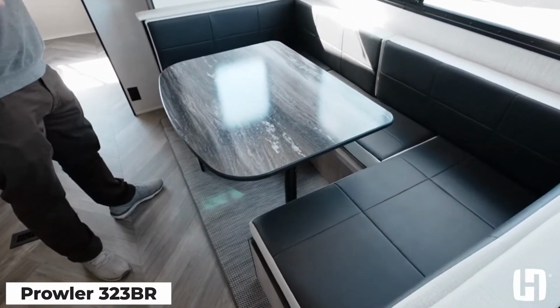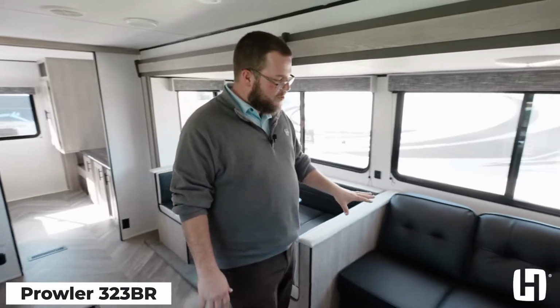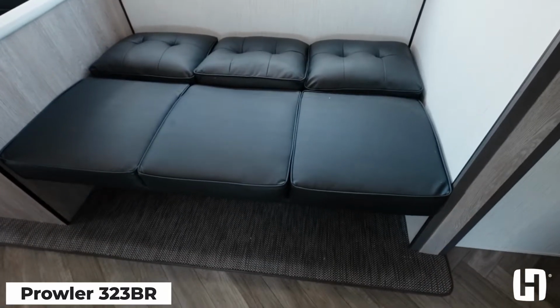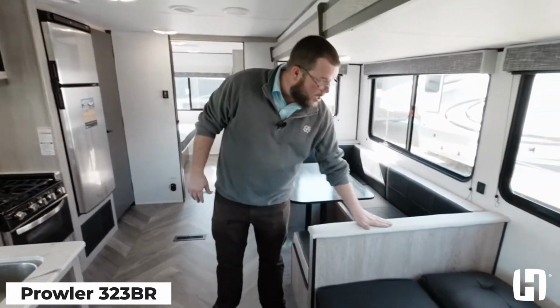If you do have extra guests, you've got cousins, or your kids are bringing some of their friends along, there's extra sleeping right here. You've got a nice new jackknife sofa. You've got storage underneath. This drops down to become a bed. This is our anthracite interior, so it's going to be the darker one. There's anthracite and there's also Malibu. Malibu is going to be the lighter interior, more along the lines of this cut right here.